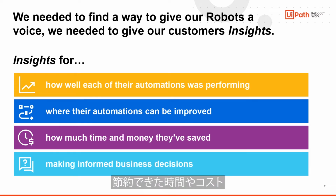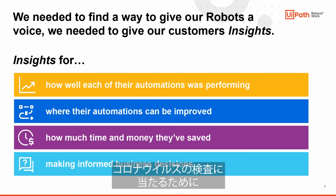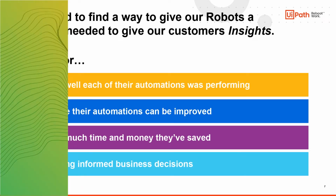Things like how much time and money they had saved, and more information about those industry-specific use cases they were addressing. Perhaps how many times they processed a loan that week, or how many COVID tests they had managed to schedule so that nurses were able to go actually administer those tests instead of taking the phone calls to schedule them. And with all of this information, they were able to make informed business decisions that they hadn't been able to make without this clear and concise information.